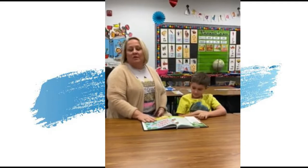Another reading strategy I want to talk about is called choral reading. And this is really good with some of your struggling readers. Choral reading is when you read together. And what you would do is you can have your child point, and then we can start reading together. So we're going to read.